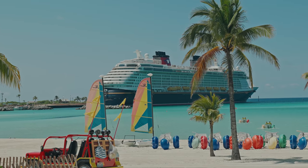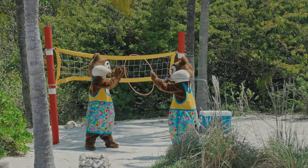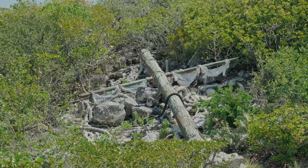Absolutely, and one thing we recommend you bring is your camera. There is loads of photo spots all around the island and loads of character interactions. Even just on this walk here, there's lots of spots where you can get photos with the ship in the background, and they have props and cute little scenes set up all around. So make sure you do bring a camera with you as well.